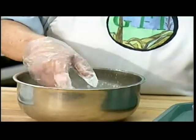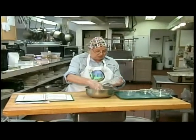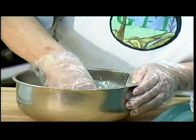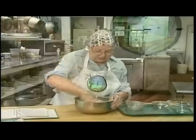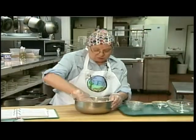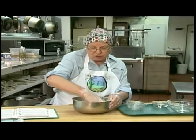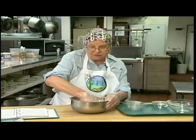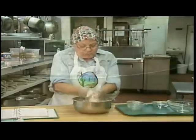Okay. Then we have 1/3 cup of Crisco, or solid shortening, any kind will do. We are going to mix it up until the texture of the dough resembles small peas. Now, there are several ways you can do this. You can use a pastry blender. You can use 2 knives, but I've always felt that was time consuming, and I prefer doing this.